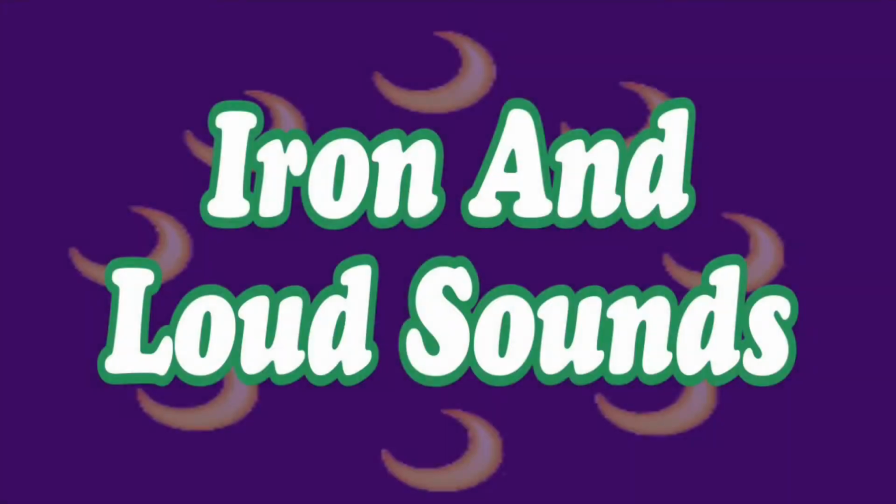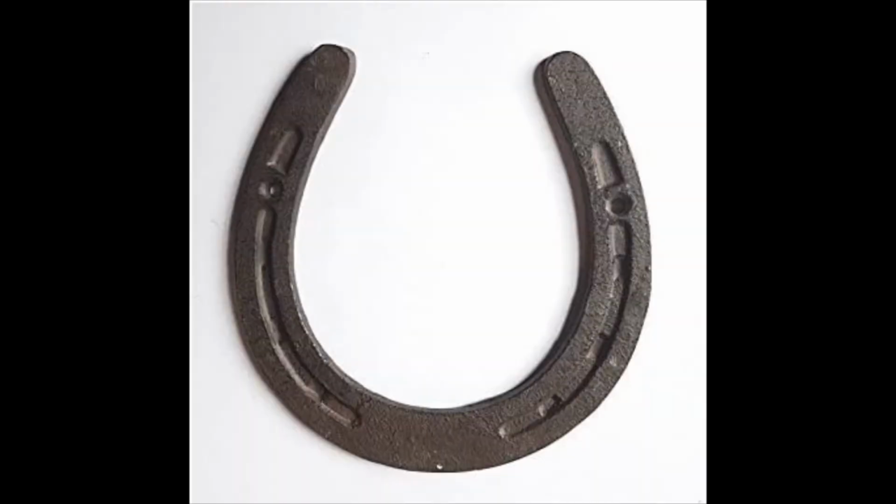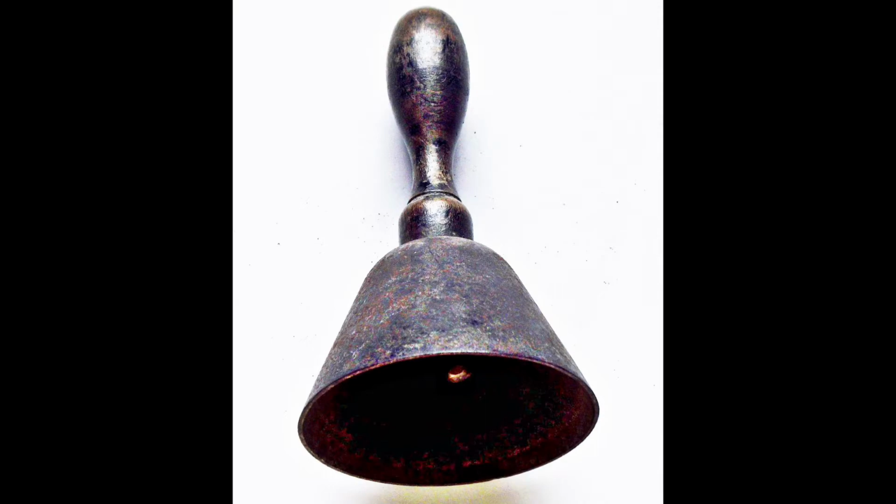They have also been used as musical instruments over the centuries as well. The iron and loud sounds. After 1000 AD, people made bells from iron, and according to European law, iron scares off negative spirits, which I've spoken about in some of my past videos. So much so that people kept iron horseshoes above the doorway to ward off these evil spirits, and use iron bells as protection in various ways.